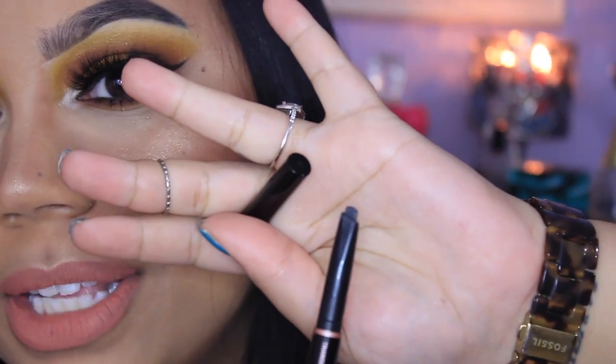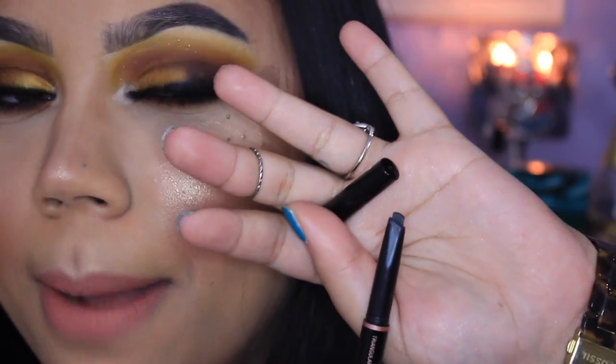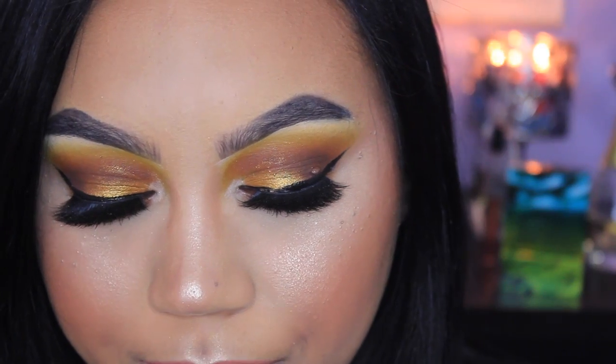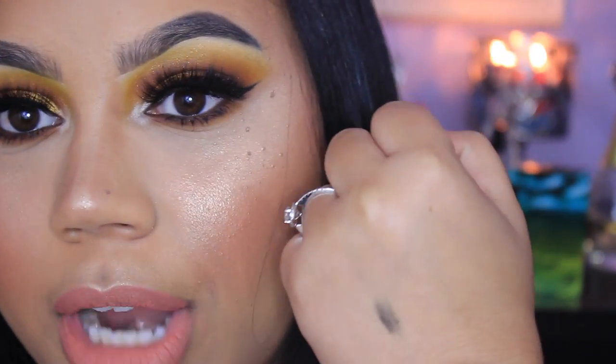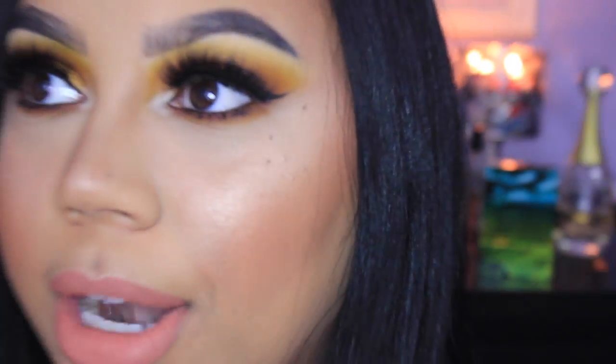And so this is what the pencil looks like. Oh, I should probably zoom in. Let me do that. This is what the pencil looks like. It just looks like an angled brush in a pencil. And like I said, I have the color Granite. I'll swatch it for you. It's just a super ashy, almost black shade, which is exactly what I look for. I hate warmth in my brows so much.